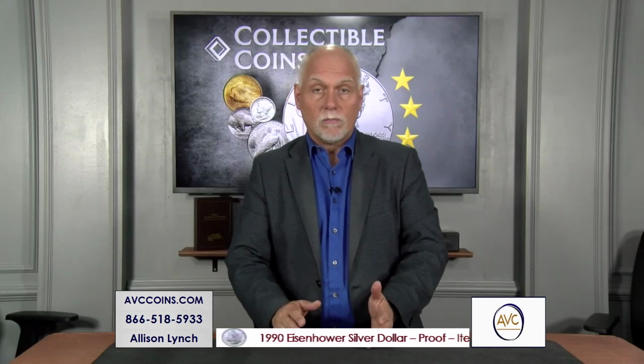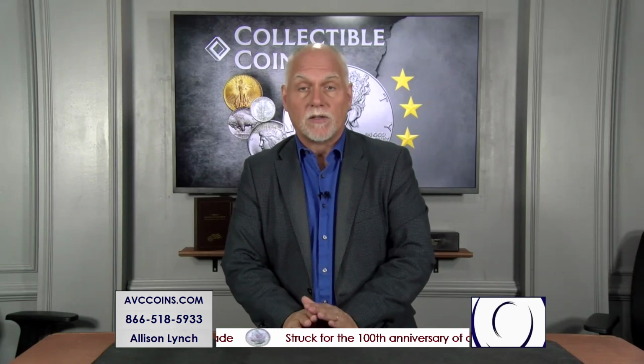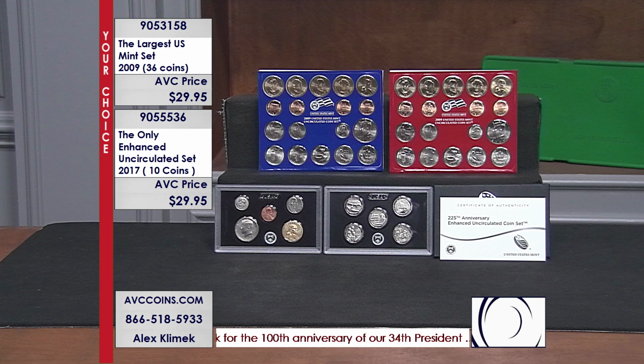Special issue sets from the U.S. Mint started over half a century ago, closer to three-quarters of a century. But everybody believes it was the proof set that started everything in 1950. Well, a couple years earlier actually is when the uncirculated set made its mark, and it's been there every year since 1947. Over that span, there are two significant sets that have been released. And tonight, the good news is we have them both, and they're crazy affordable.